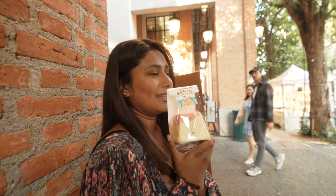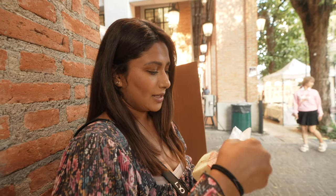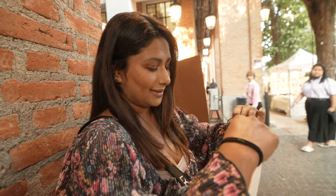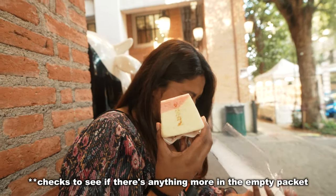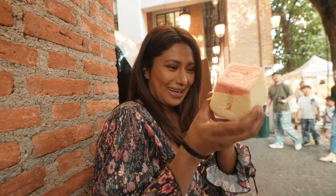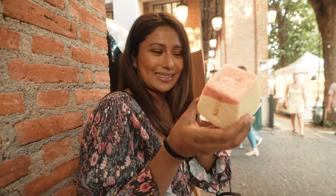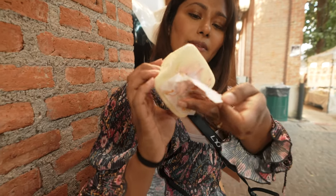Volcano Pan raspberry cream cake. I've been looking at this for a while. Finally, I get to eat it. I'm so excited. Okay, I'm not a foodie, guys, but this excites me. Sweets excite me more than anything. It's so nice and rich. This is the raspberry cream.